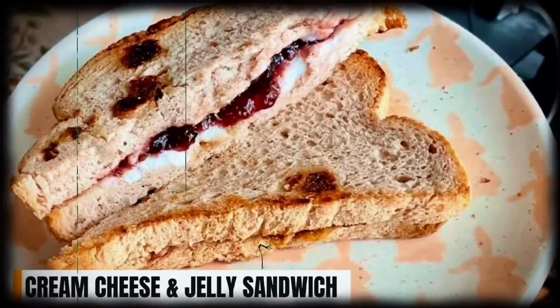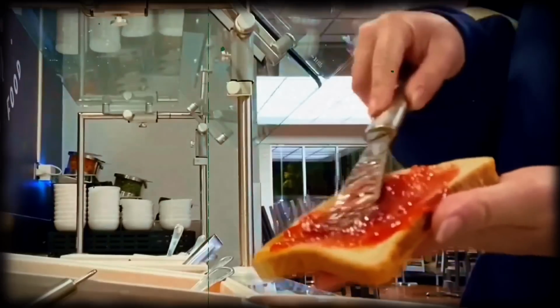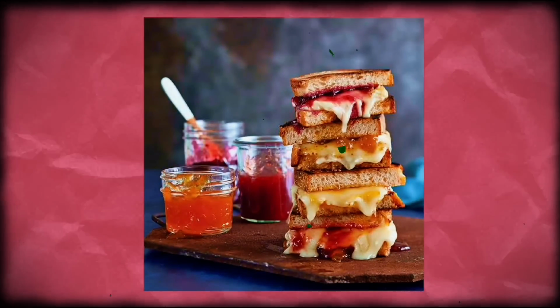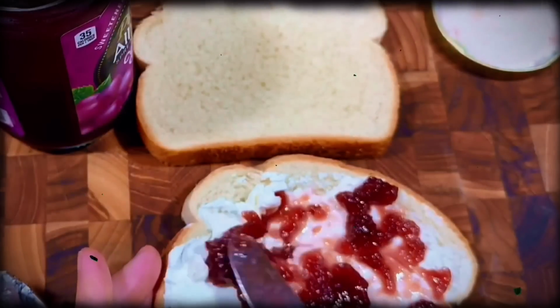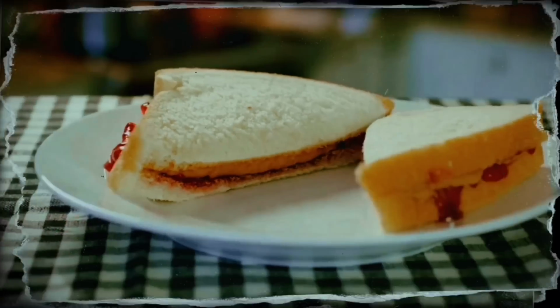Cream cheese and jelly sandwich. The poor man's cheesecake. Cream cheese spread thick on white bread with a layer of grape jelly. The sweet and tangy combination was a revelation before fancy flavor combinations were cool. It was like having dessert for lunch, and sometimes the cream cheese would melt just enough to mix with the jelly, creating marble swirls that looked as good as they tasted. The bread would get a little soggy, but that was part of the charm.